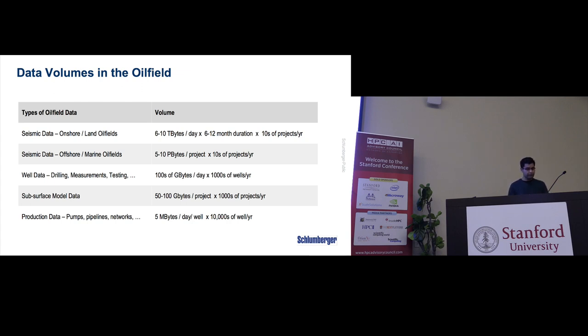Now the other domains, such as well data: when you're drilling the well, as you're drilling, you want to take measurements about certain properties, such as porosity or the properties of the rocks as you're drilling downhole, or also things like pressures and temperatures for certain simulations. Then you also have the production data, in terms of data about the pumps and pipelines. These are small per well, but then you have a large number of wells, which can make it large.